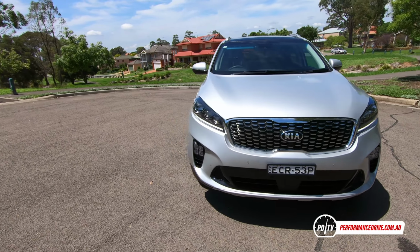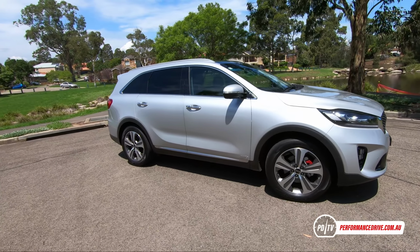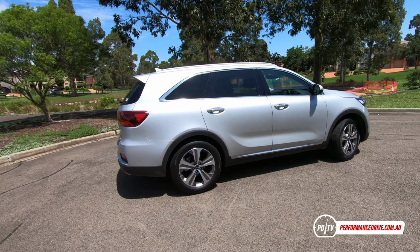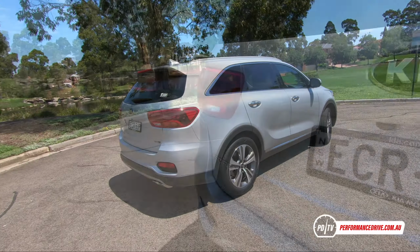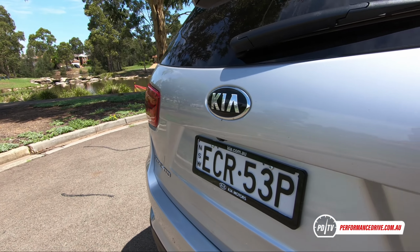The design is starting to age a little bit now, especially in contrast with the recently revealed 2021 version. We think it lacks sharpness in some areas, with linear curved panels and not much in the way of attitude, but it is a fuss-free design and very practical.